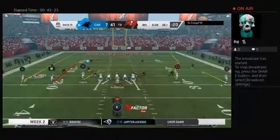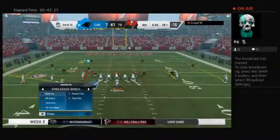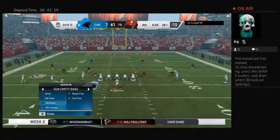Third and long now after the sack. And we'll see if Bridgewater has a response. Watch safety creeping.